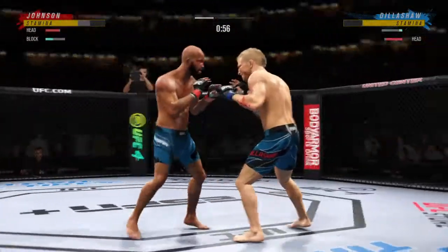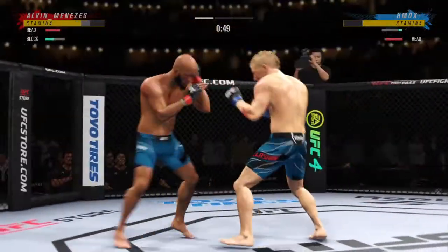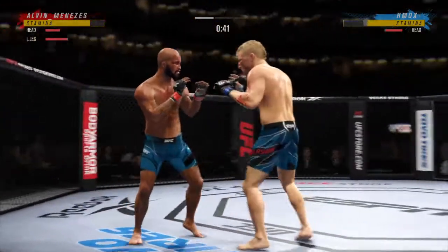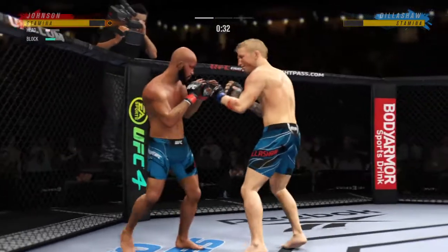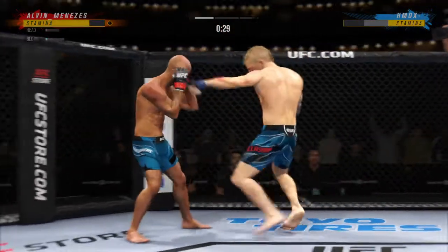Under a minute now to go in the round. Nice job by the fighter here to continue to block the shots coming his way. You think he's trying to sort of fatigue his opponent here a little bit? He's kind of watching and seeing everything that's happening in front of him. Oh! What a fantastic strike to throw at the exact right moment. He deserves this moment. Go finish his fight.